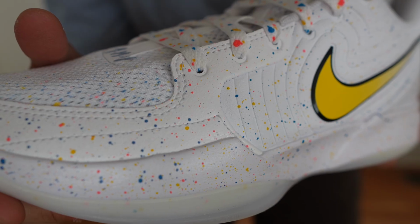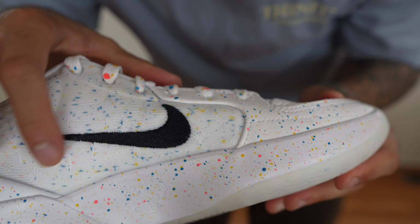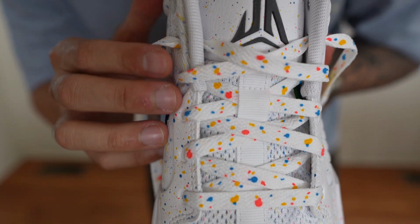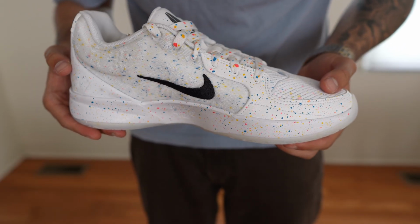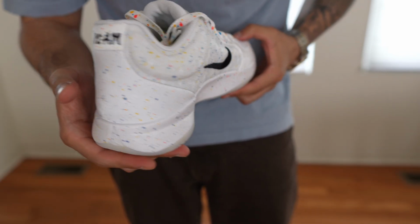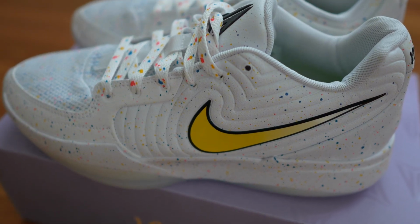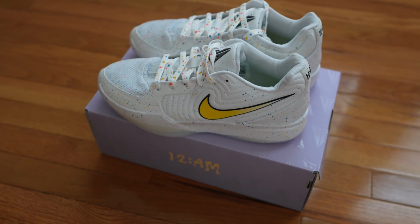The materials are solid, lightweight, and built for performance. The upper is mostly engineered mesh, which keeps things breathable. You've got synthetic leather overlays around the eyelets and heel for structure. There's a bit of TPU around the heel tab and side panels to help with support. Inside, the collar has plenty of padding, and the Zoom Air unit in the forefoot gives you that responsive bounce for quick cuts and drives.